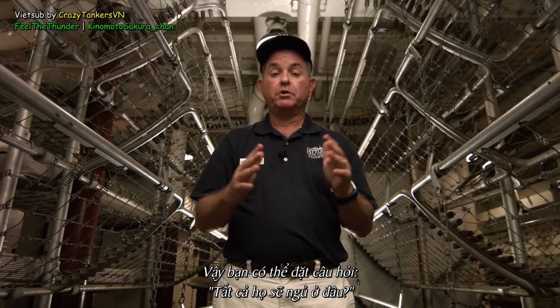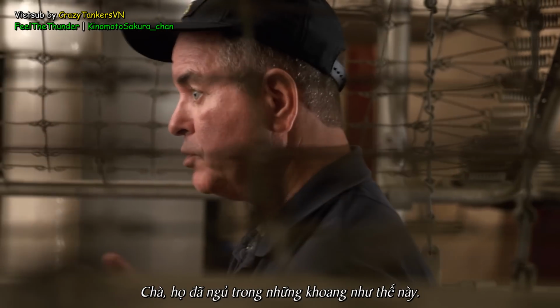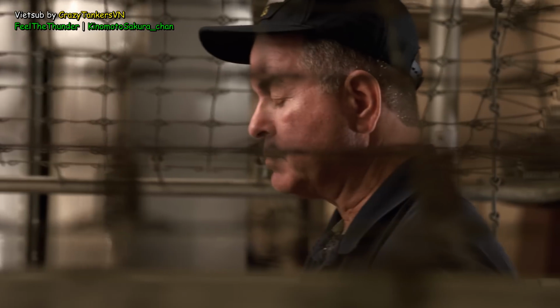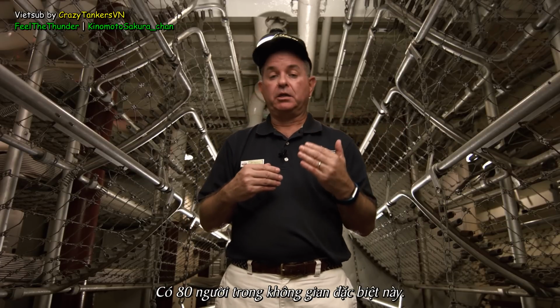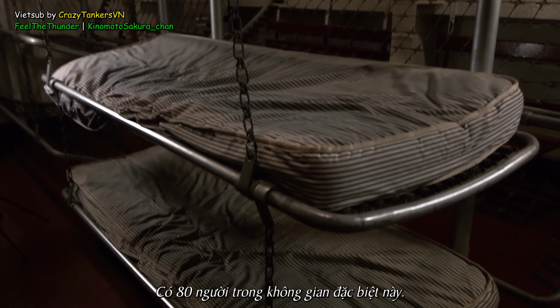So you might be saying, well, where did they all sleep? Well, they slept in berthing apartments like this one that we're in now. This is a quite typical berthing area. There happen to be 80 men in this particular space.